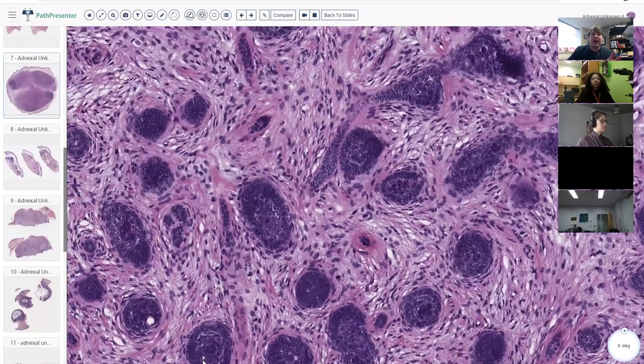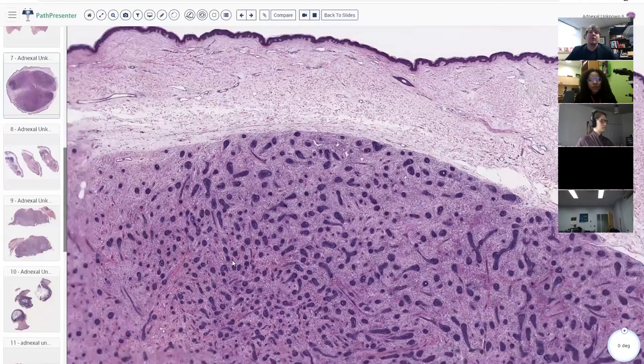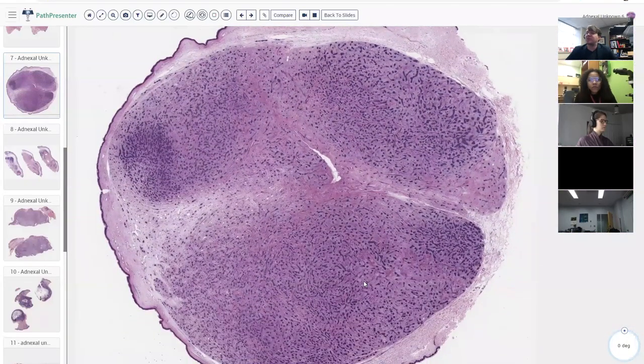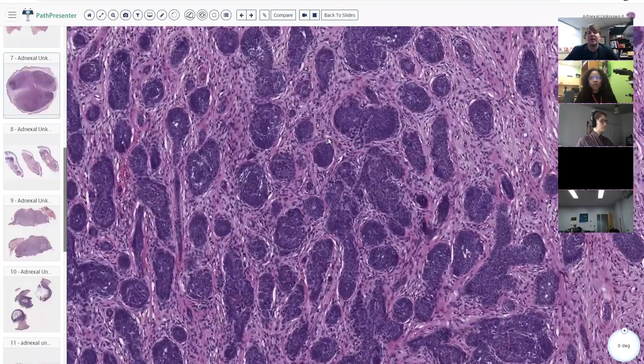Because the individual island here, if you put this in the middle of a solar elastosis in the dermis and put some mucin around it, I'd call it basal cell carcinoma. But here with the stroma around it, there's no way a basal cell carcinoma is gonna grow like this. A nodule, big nodule that's perfectly circumscribed, that's just not how basal cell grows, right? It just doesn't do that. So this is a nice example, I think, of a trichoblastoma, because it's big and deep.